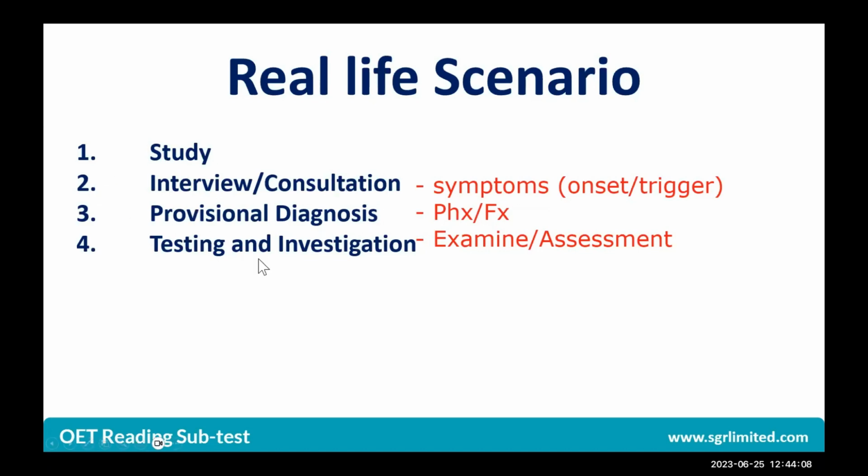Once you have the result of the testing and investigation, in real life, you start treatment because you already know whether you're right or you're wrong, okay? If you're right, you begin treatment. If you are wrong, you may do more testing and investigation, or you may refer them to someone else, okay? But we move into treatment.